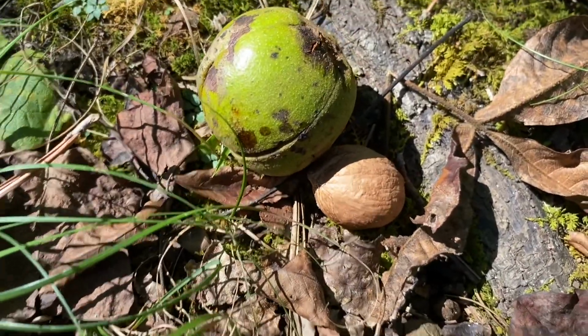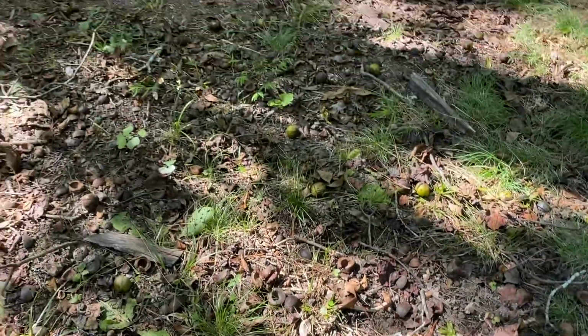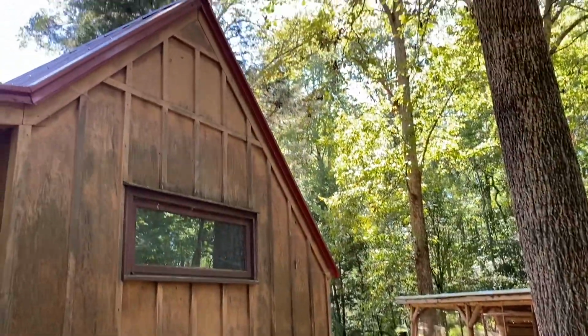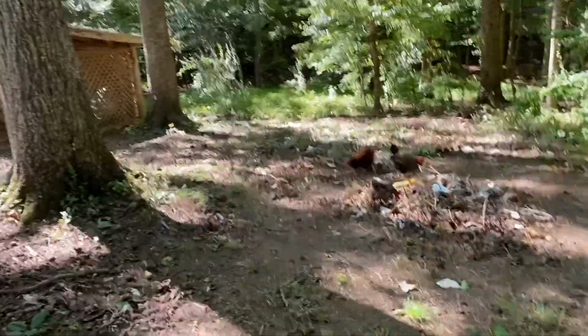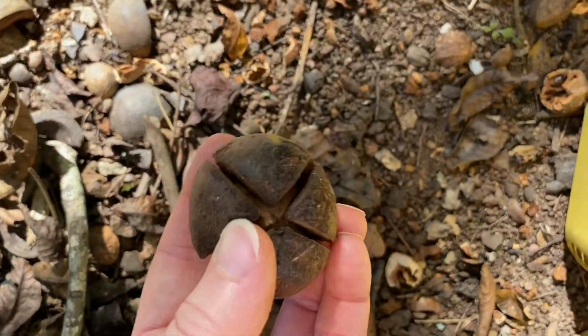It is a gorgeous fall day, and we have a bunch of hickory nut trees on the property, but a lot of them are near the chicken coop, so it's really easy to keep an eye on the maturity level of when they're ready to harvest. I'm finding a lot of what look like really great nuts right now, which is awesome.